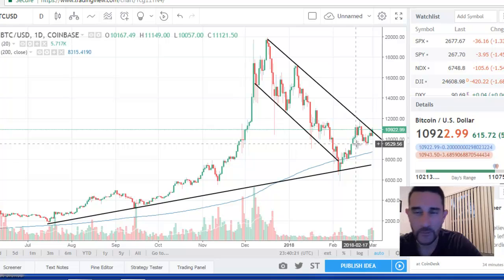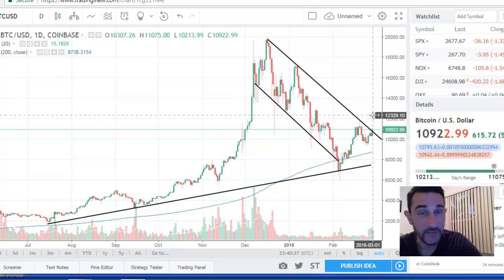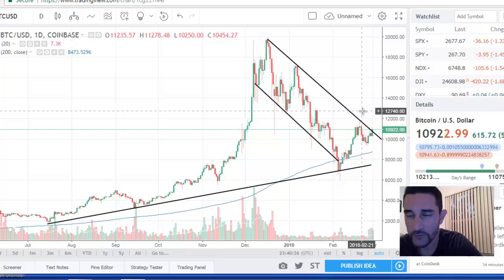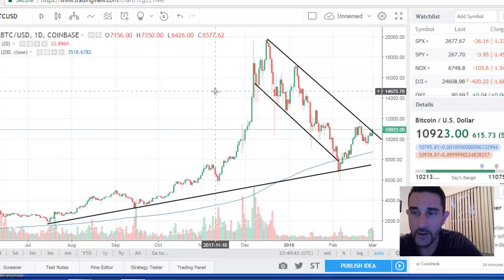Descending channel, we've talked about this before. We are testing it right now. The daily candle is green, and that daily candle closes in about 20 minutes from the time of this video. Again, it's UTC time, it's 24/7. So unless we sell off in the next 20 minutes, it looks like we're going to poke right through this descending channel, at least a tiny bit.